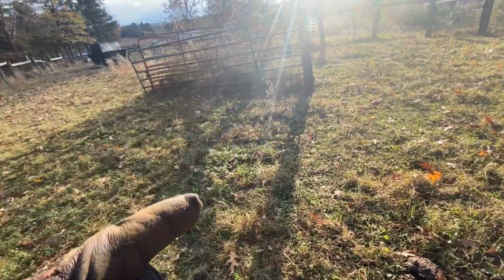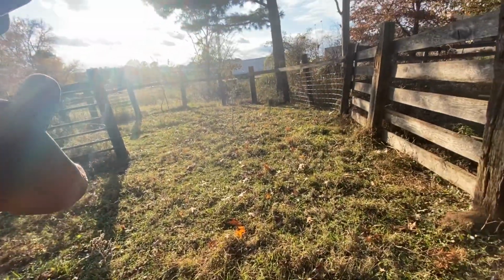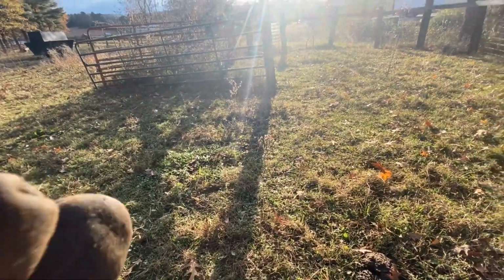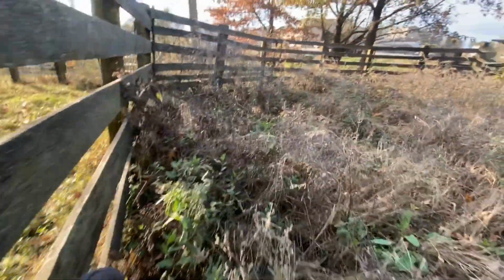Take this gate, meet it with that gate, it also meets this gate, which will create another separate pen here. But if we want to take what's in this pen and put it in here, all we have to do is open this and that at the same time. They meet and run, just transfer cattle from pen to pen.